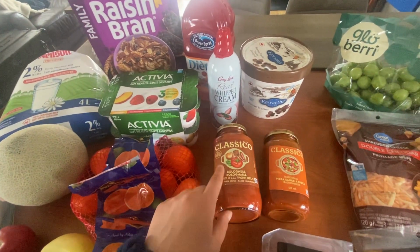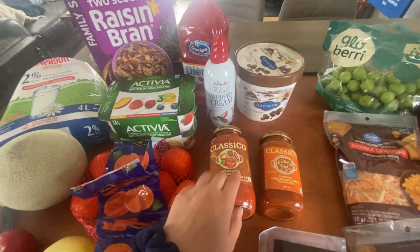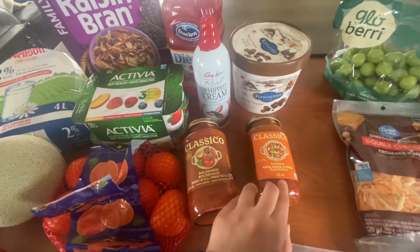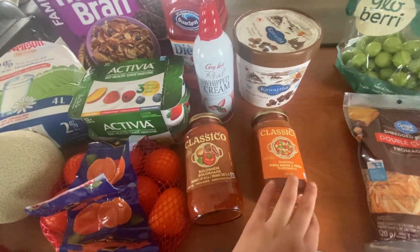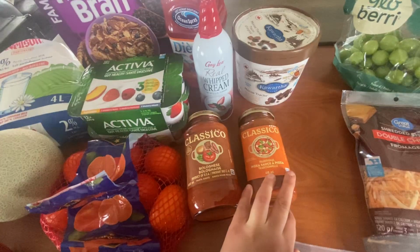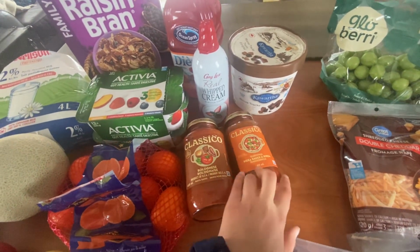This Classico Bolognese sauce, really good. It has like pork and beef in it. We really like it. It was $3. And then this pizza sauce I'm gonna try out. I was getting the Primo in the squeeze bottle, but it's okay, but I don't love it, so I figured I'm gonna try this one. And we're making a homemade pizza tonight, so that'll be really good.